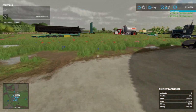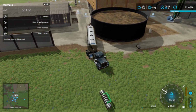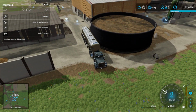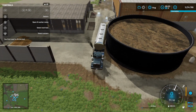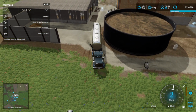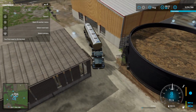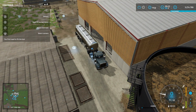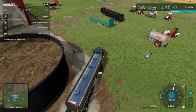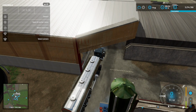$77,000. Let's get the milk. Always hit things. It's not going to be an episode where I go without actually hitting everything. But it's not fit. Why am I going there? Oh, don't ask. Gone to the slurry fill point instead of the milk fill point, which is there, clearly.